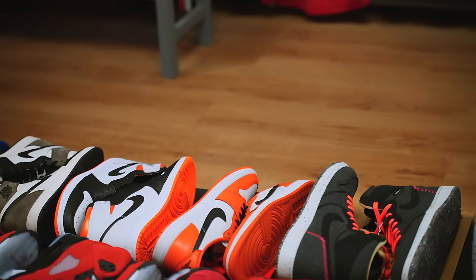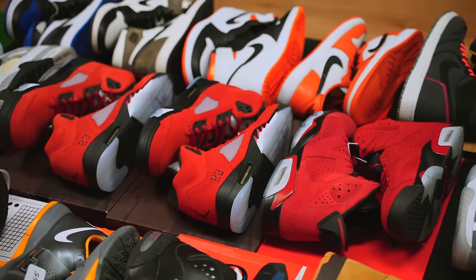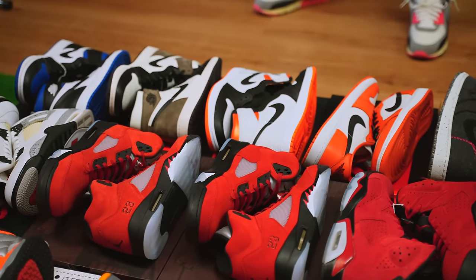Starfish, a great alternative if you don't want to drop the money for the shattered backboard. Definitely a great sneaker right there just to beat up, and the orange is actually great on those. Love seeing this Raging Bull Toro Bravo pack right there because we do have a ton of Raging Bulls, thinking bigger sizes. So if you're still looking for Raging Bulls out there, hit us up.